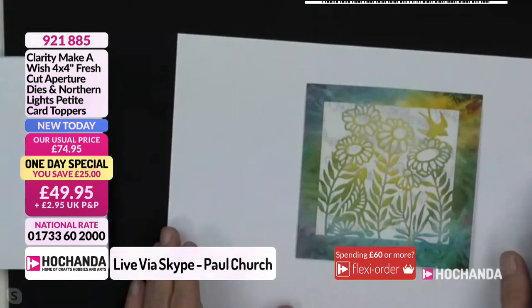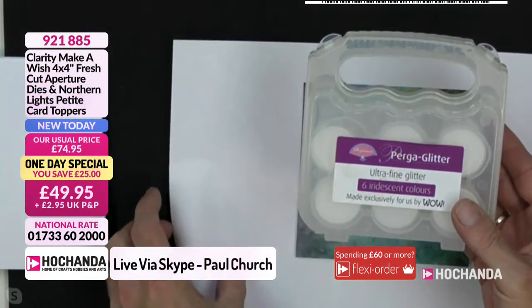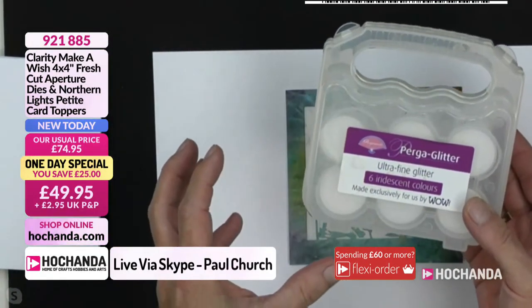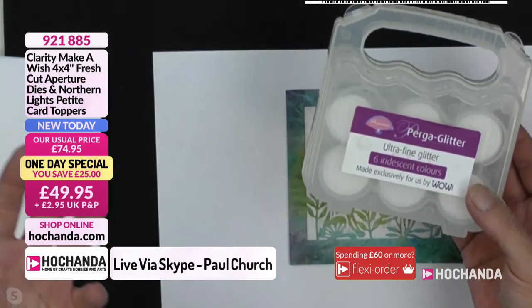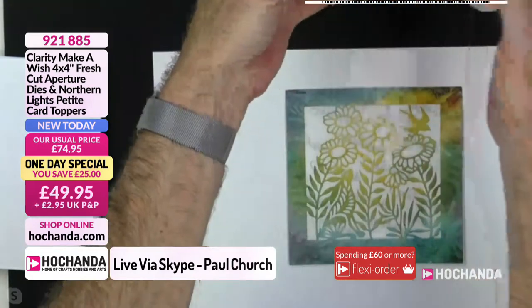Then I'm going to take a piece of copy paper, and we've got the lovely Perga glitters on the show as well. So you've got six different colorways in here. You've got hints of pink, blue, green, silver, gold. So I'm just going to go with one of them.